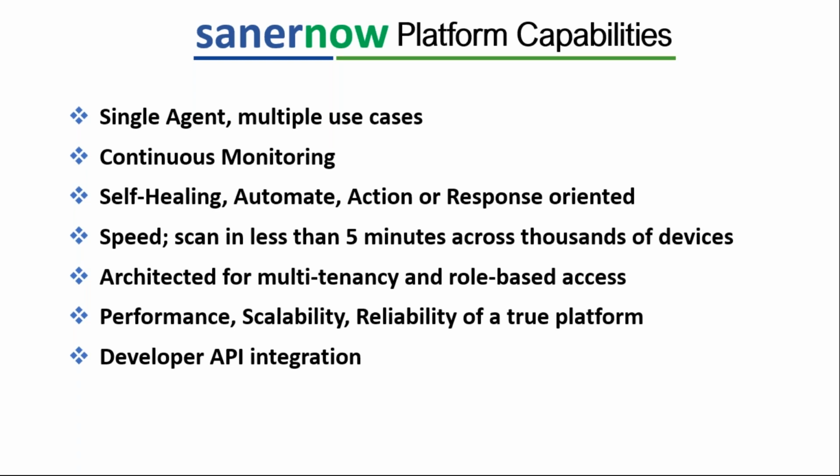The agents have a continuous monitoring capability. So the platform as a whole is built with continuous monitoring ability. It also has a response or self-healing capability. So it's not just about reporting the issues that are there, but actually you can go ahead and take those responses to mitigate those issues. The platform or the agent itself is built to perform at a greater speed. So it can scan in less than 5 minutes across thousands of endpoints, irrespective of the number of endpoints that you have.